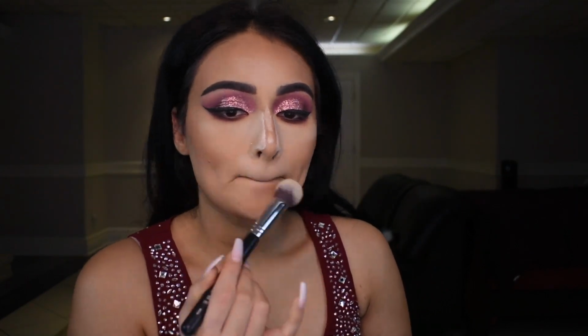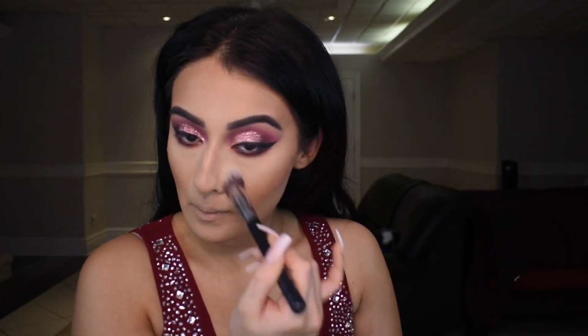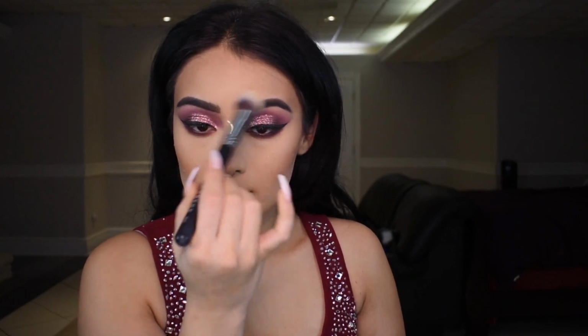Okay, I never do wing liner, so every time I do wing liner, I'm like, oh my god, why do I stop doing wing liner? You know, it's just a lot of work to do a wing. I'm not always into it. Stuck there, but that's okay.